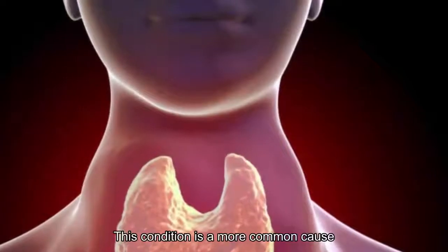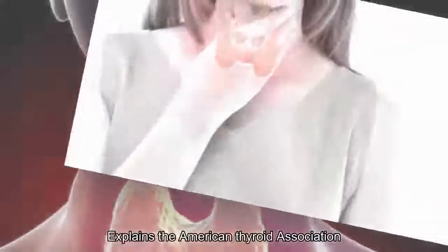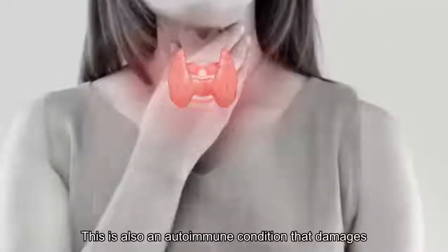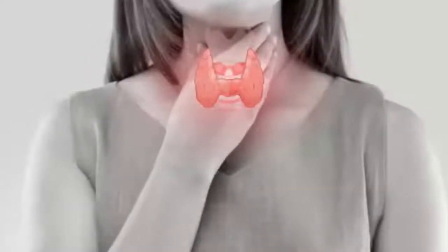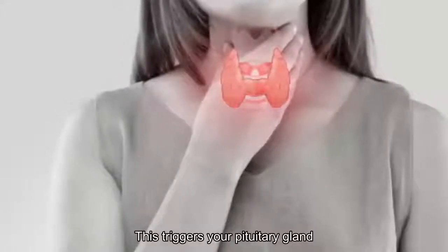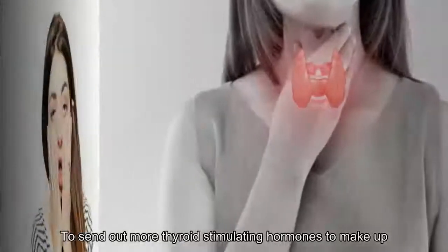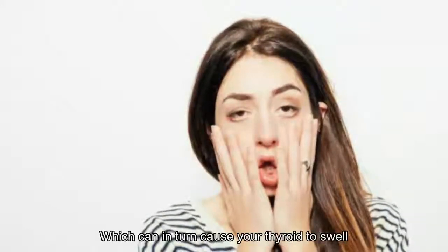This condition is a more common cause of goiter than lack of iodine in the US, explains the American Thyroid Association. This is also an autoimmune condition that damages the thyroid, rendering it unable to produce adequate thyroid hormone. This triggers your pituitary gland, in your brain, to send out more thyroid-stimulating hormones to make up for the lack of supply, which can in turn cause your thyroid to swell, it adds.